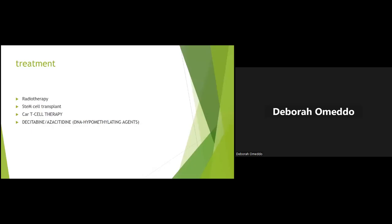The stem cell transplant can be an option as well. Then there's the CAR T cell therapy, where the T cells are removed from the body of the sick child and then engineered to be able to target the particular cancer cells that the child has. Which are oral and have been used as second line or third line for AML that has not responded well to chemotherapy. Next slide, please.